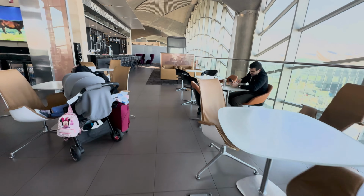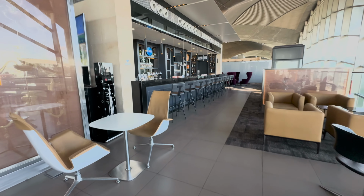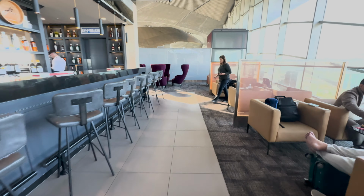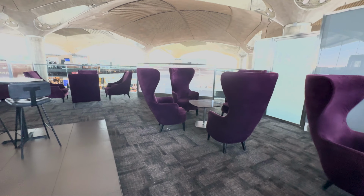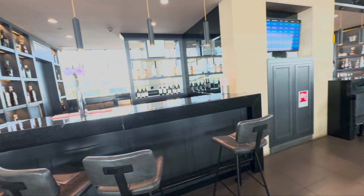You saw some of the food options there. They do have, I won't call them specialty shops, but I guess different stations within the lounge that you can go to. So you've got a pizzeria in here, bar, ice cream station, a salon, and a pasta station, and multiple places to sit. Plenty of seats were open while I was in here. So take a look at the bar area.